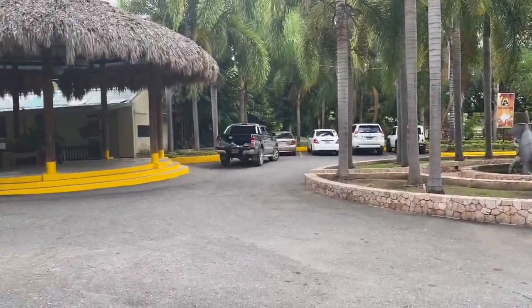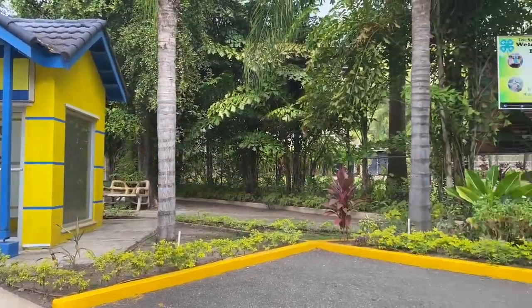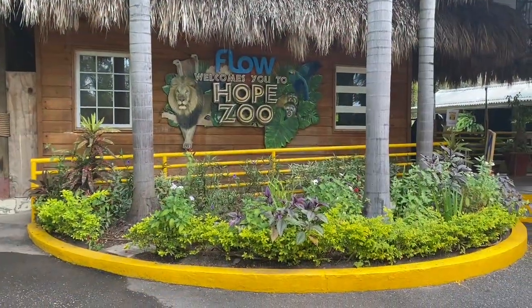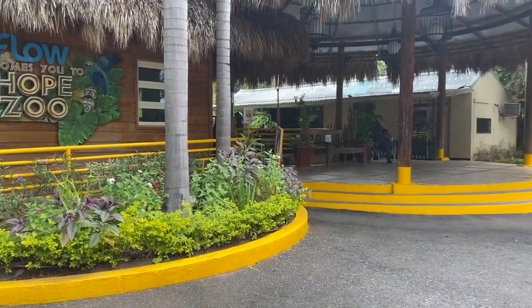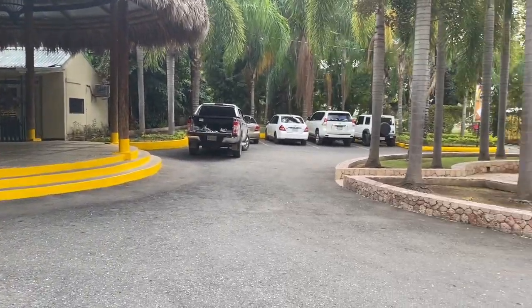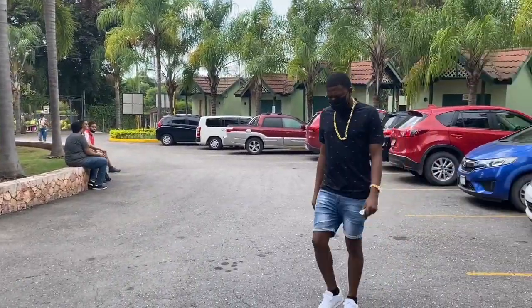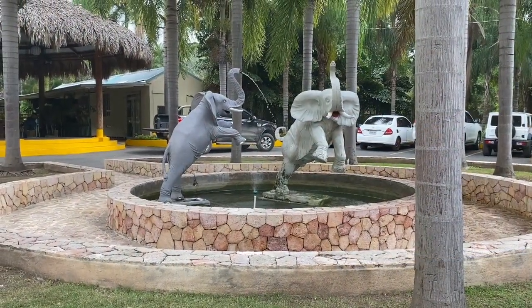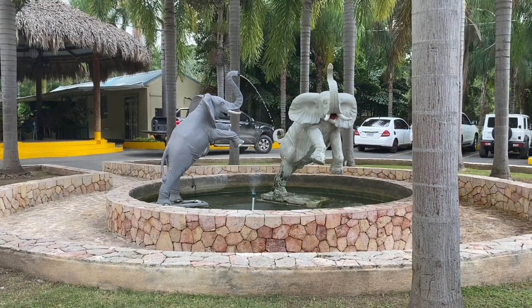So we got out of the car and my brother went to check on the prices and how it works. There is an ATM available if you need to get cash. I think it's a very good setup. Now we're going to go, but before we do that, I just want to show you these cute little elephant sculptures. Oh my gosh, isn't this just so cute? It's so adorable. I love them.